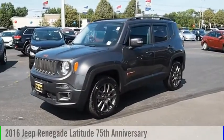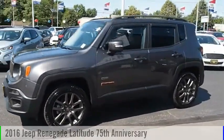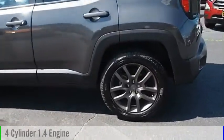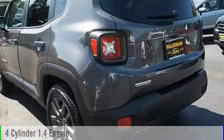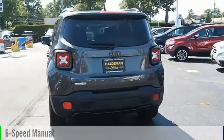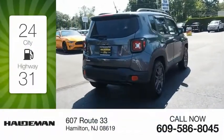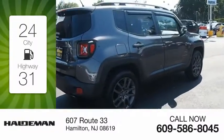We are pleased to show you the 2016 Jeep Renegade. This vehicle is powered by a four-wheel drive, four-cylinder, 1.4-liter engine, and comes with a 6-speed manual transmission. Great fuel efficiency saves you money by requiring fewer trips to the gas station.